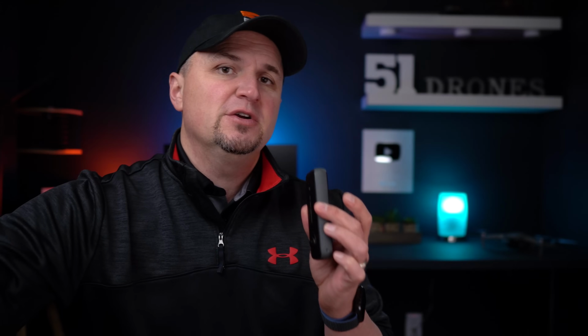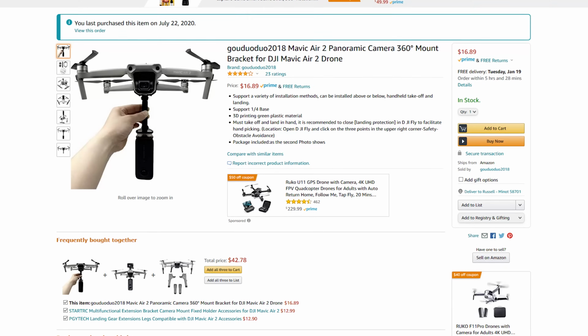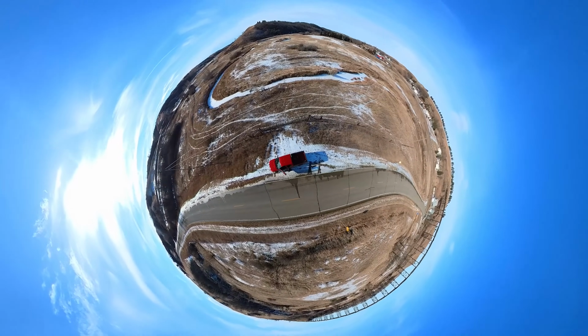And I did that with the Mavic Air 2. I got this pretty cheap, it looks like a 3D printed bracket for my Mavic Air 2, and then I hung the camera below it, went out to the Trestle Valley Bridge, and got some fun footage with that. Now the disadvantage of having that bracket, it swings back and forth if you're moving the drone too quickly. So you just have to make sure you move real slow if you're using this and that bracket.